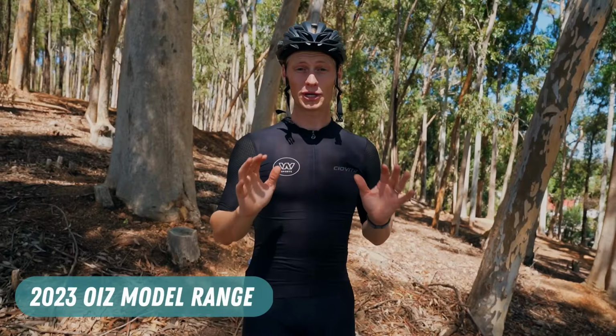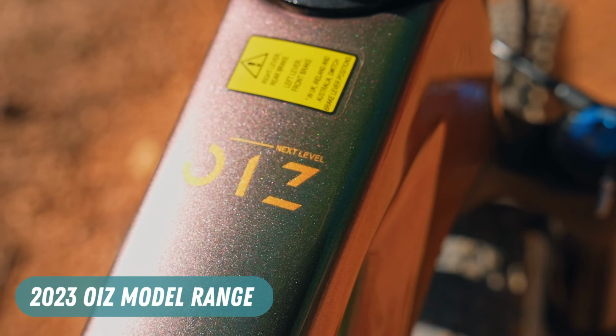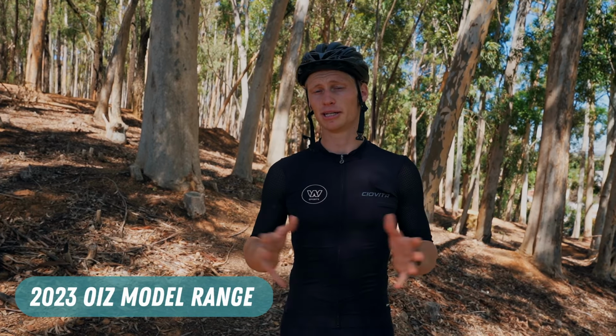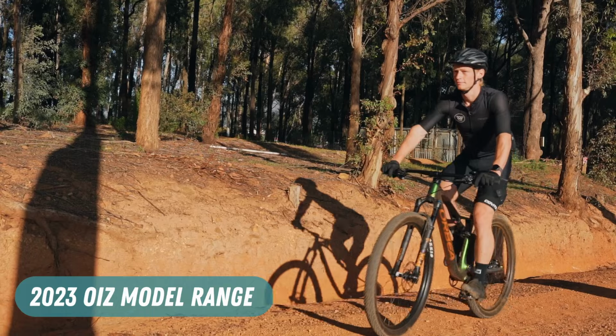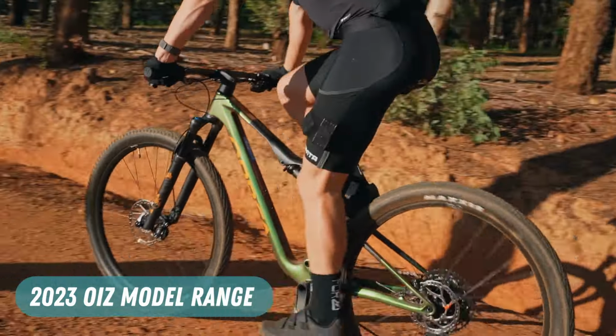Orbea are playing no games when it comes to spec choices for you with these bikes. They've got 8 base carbon models for you to choose from and 3 alloy, before you even start getting specific on the configurator. The best thing to do to see what is available locally will be to head over to www.cyclelab.com. And I must say those alloy models are welded very, very well. It's actually quite hard to tell them apart from the carbon.